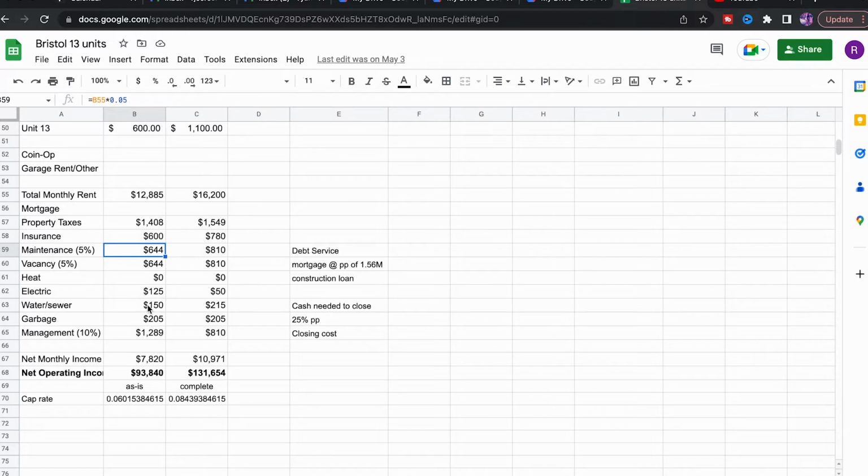Water and sewer. Why was this so low? With this property, tenants actually paid for the majority of the water. There was only a handful of units that didn't actually pay for their own water, surprisingly.